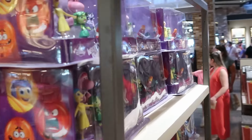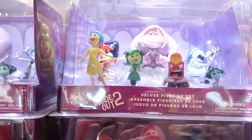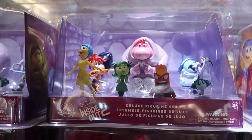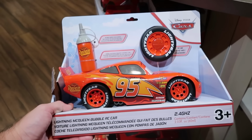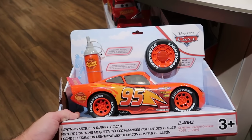And it looks like also part of that deal, they do have from Disney Pixar Inside Out too, the entire collection with all of the characters. Another really fun item that they do have from Disney Pixar Cars. This is a whole Lightning McQueen bubble RC car.